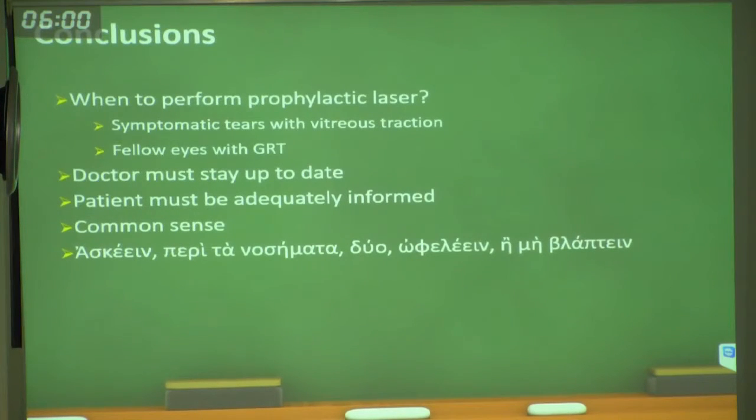So in conclusion, when do we do prophylactic laser? The two cases where we need to do prophylactic laser are when you have symptomatic tears with vitreous traction and when you have the fellow eye with the giant retinal tear. All the others are debatable.